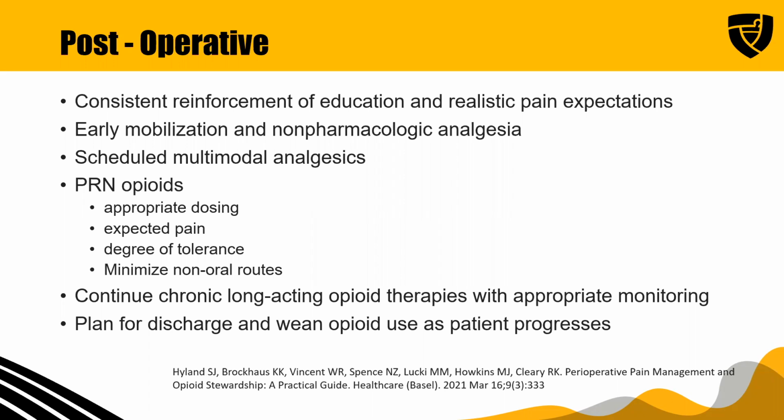And as always, at the beginning of procedure, we're always talking about the discharge planning and the weaning of medications as it comes to the patient's progress.